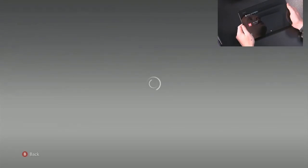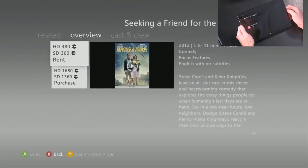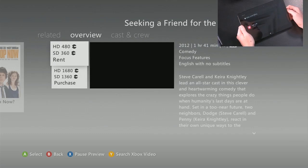Choose an app. There we go. So that actually sent it, but when it says play on the Xbox 360, it's not actually playing it necessarily. It may just be taking you to that landing page. Yeah, you can see that there.